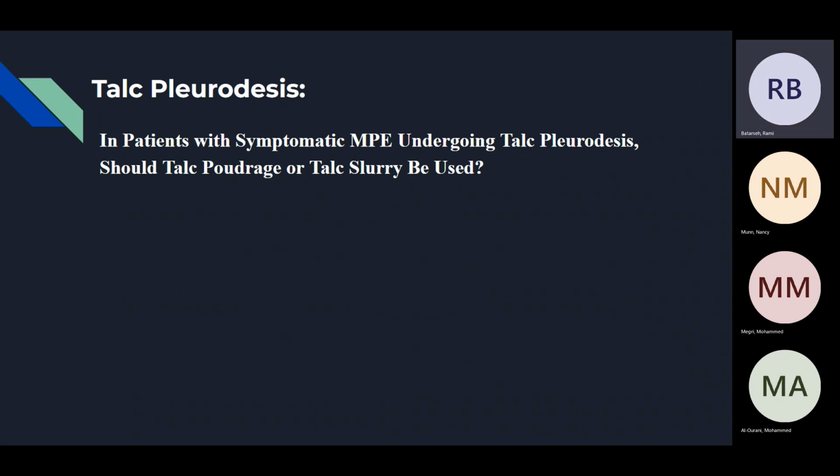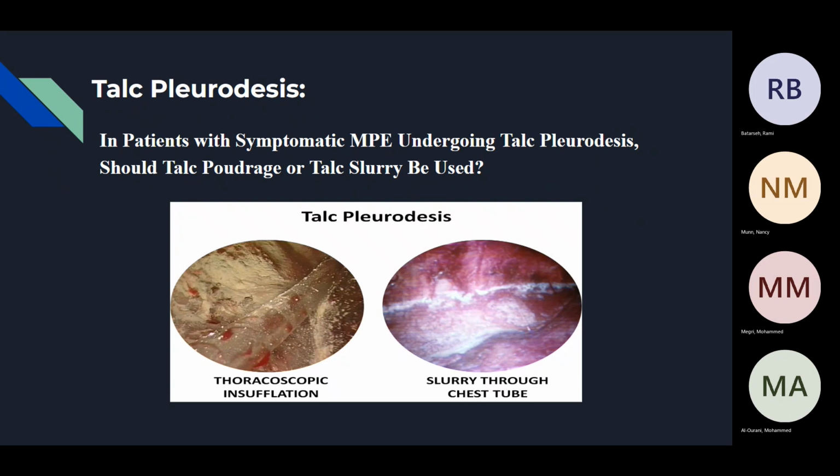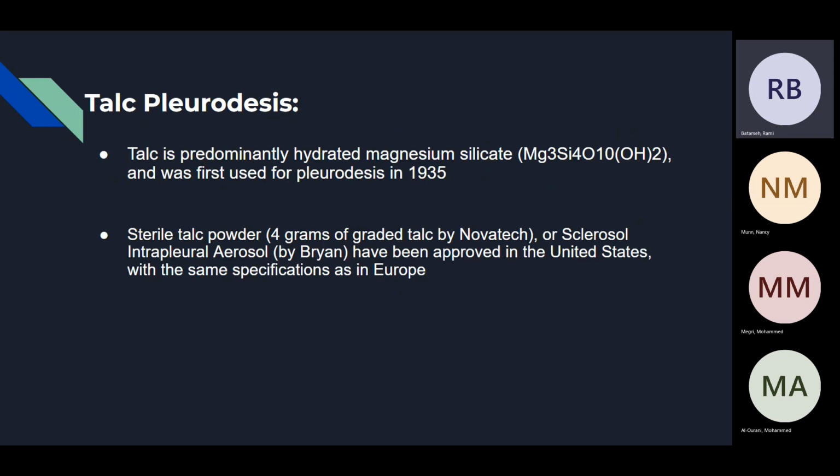So for talc pleurodesis, we have two kinds. I'm not going to discuss doxycycline pleurodesis. There are studies comparing talc to doxycycline. Some people say doxycycline is superior, some studies say doxycycline is not inferior, but that's not the subject of this talk. We're going to talk about talc pleurodesis and how it is used. Two ways: either the patient's chest is open and you do insufflation, where the surgeon sprays it. I'm not a surgeon, so I don't know how they do it. Or the one we use, called talc slurry: we mix it and just inject it forcefully through the chest tube. These are pictures of the aerosol, the Bryan brand here. That's the approved one.